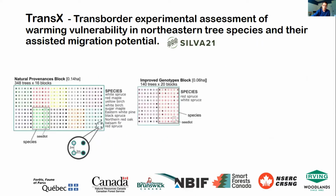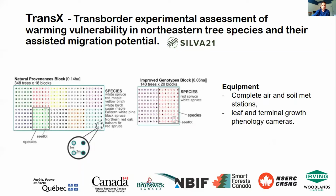So there's just an example of the type of experimental design. We've got 5 broadleaf species, 5 coniferous species, mostly boreal, but we also have white pine. And we're going to set up air soil met stations, leaf, terminal growth phenology cameras, and deer fencing, because that's going to be a big issue.